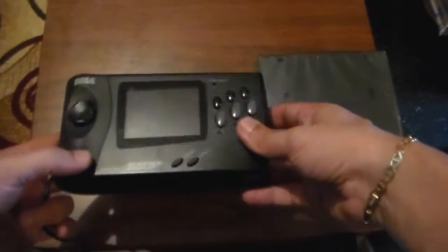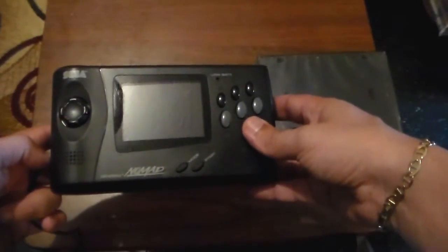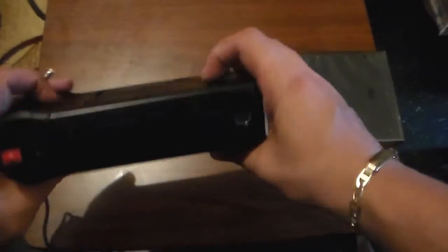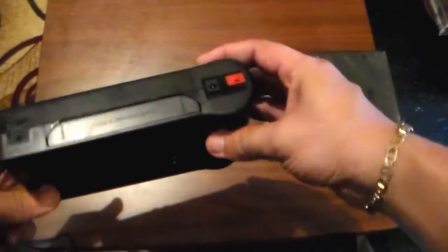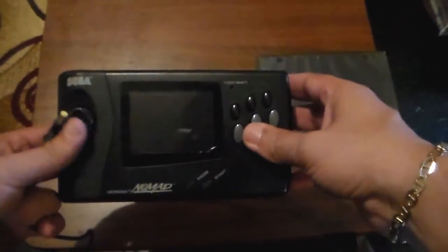Anyway, this is the Sega Nomad, released in 1995 by the Sega Corporation. It's a handheld system, created really to expand the lifespan of the Genesis, which at that time was coming close to the end of its lifespan. But the most popular of all the Sega systems was the Sega Genesis, bar none. What a great system to have.